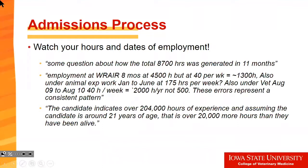So like this one, 204,000 hours of experience, 20,000 hours more than they've been alive. I mean, we have people that must have been working on the farm when they were 3 years old. And the committee sees this, and this is one of our committee's pet peeves, people overestimating their hours.